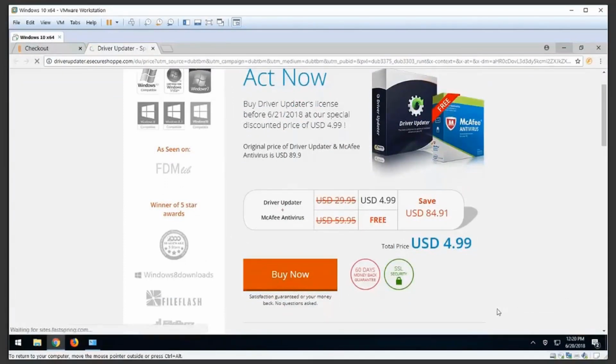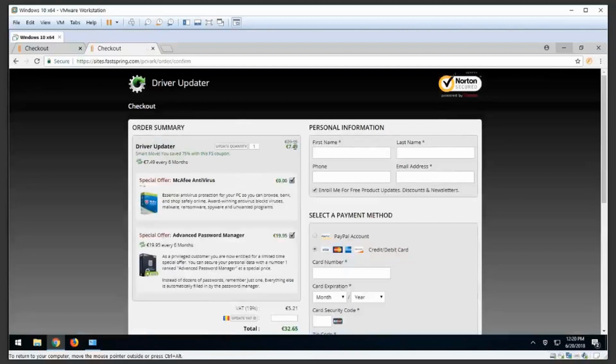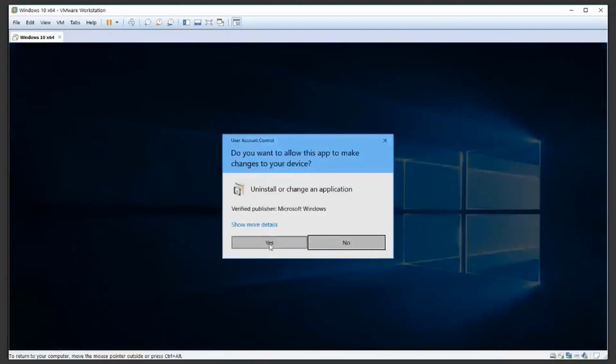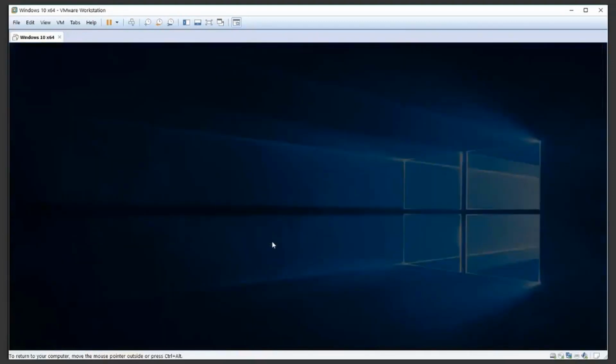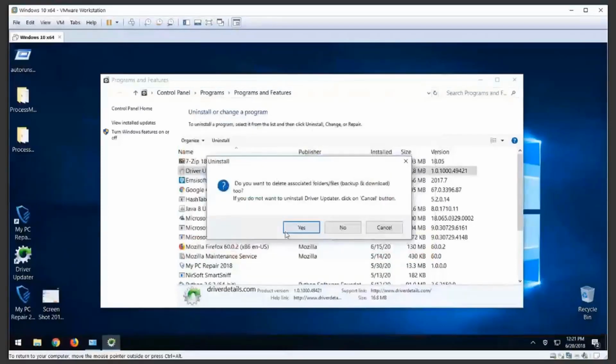$4.99 buy now, and it's changed to $7.49. This is not correct. I don't want this. I'm going to uninstall it. I mean, if they even cheat on their own offers, that's too bad. No, I want to uninstall it. Note how big the buy button is and how small the "No, I want to uninstall it" option is.